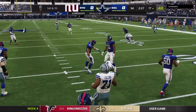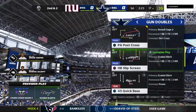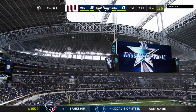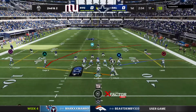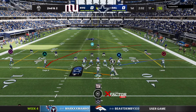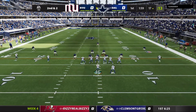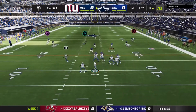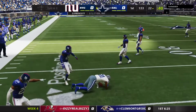And he slides and covers up at the end as he's going to be able to pick up decent yardage. He'll get 8 on the scramble there. It'll be 2nd and a couple. Off the play fake, Prescott. He'll get this out wide here to Elliott.